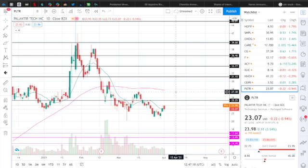So the levels you should be paying attention to in this one, whether you're looking to get into this one or you are already in this one, watch out for this $25 level, right? So $25, if you think about it, is also a psychological level. So let's pay attention to $25. Let's see where we go here at $25.